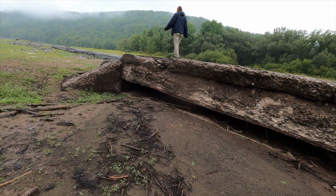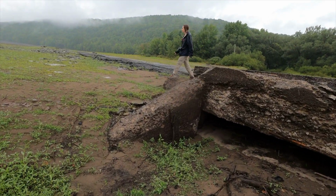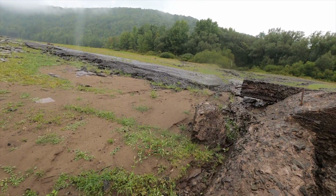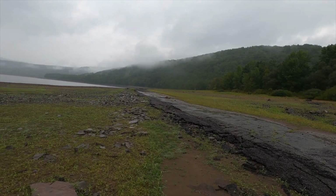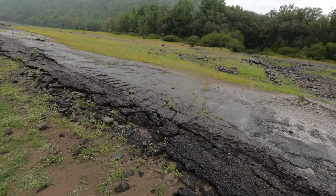Cool. And if we're lucky, we may see other remnants of the community. We may see foundations of homes. I remember as a kid back in the 70s, the last time there was a major drought, we could see the frame of a church. We could see headstones. Wow. It was kind of creepy.